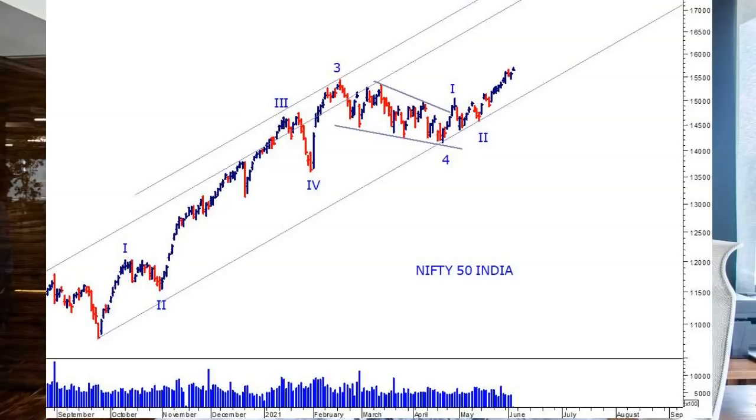And that was at 14,450. I did my midday video update where we showed that level, and it exactly bounced back from that. So the market continues to hold on to key levels. That's the important part, and in doing so, the momentum remains intact.